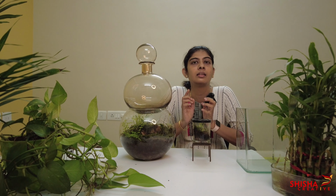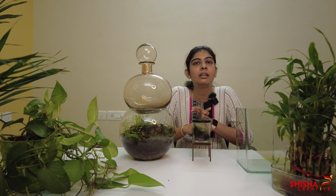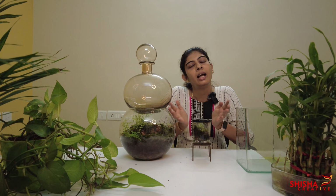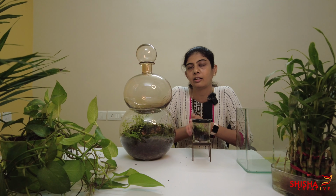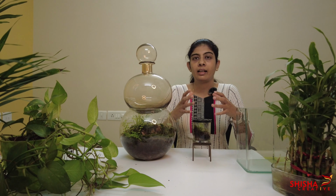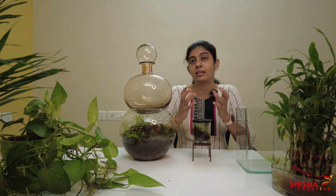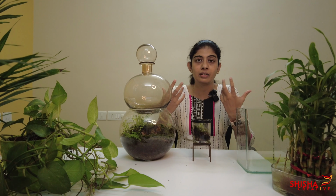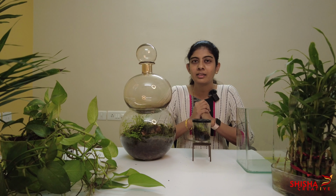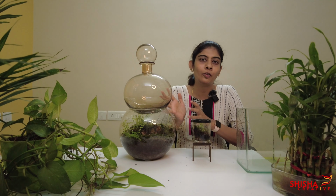Study the plant, the watering level, what kind of plant it is, and how well it can survive in this environment, and then we can choose that plant for the terrarium so that it can survive really well. And if you are a beginner and you are really interested in doing terrariums and having it around your house as a good decor item, I would suggest you start with foliage plants, the best plants that can go for a terrarium.